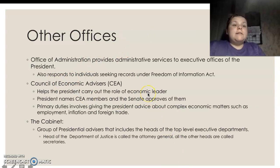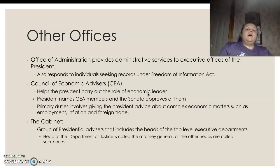There are some other offices. These include the Office of Administration. They provide administrative services to executive offices and also respond to individuals seeking records under the Freedom of Information Act. There's also an office called the Council of Economic Advisors. They help the president carry out his role as economic leader. The president names these leaders, and then the Senate approves them, like most of those positions. The primary duty of this office is to give the president advice about complex matters like employment, inflation, and foreign trade, things that are happening right now.